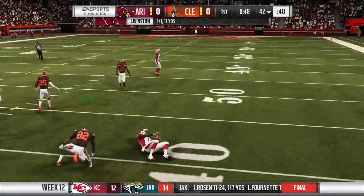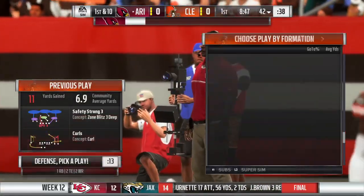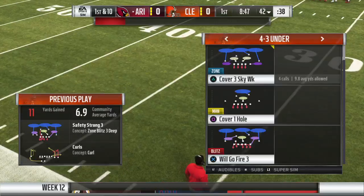Winston from the gun on 3rd down. And they get him down. Can you drop it? No. It takes him across the 40-yard line. A gain of 11 and a first down.